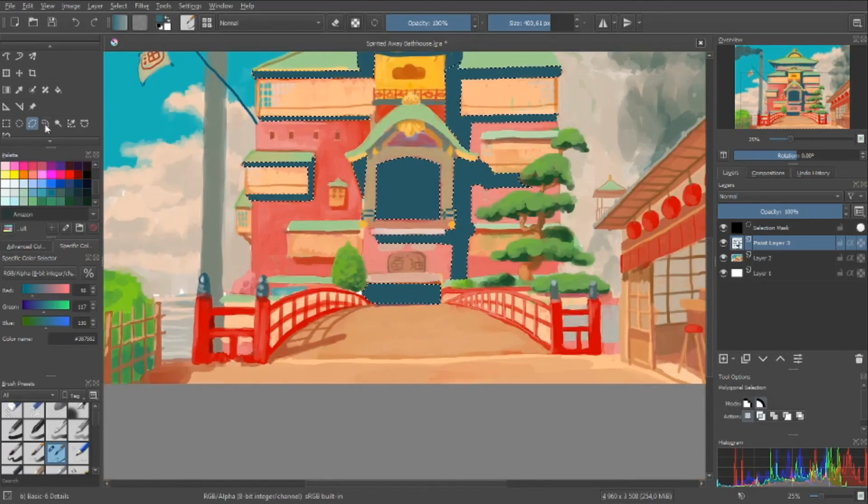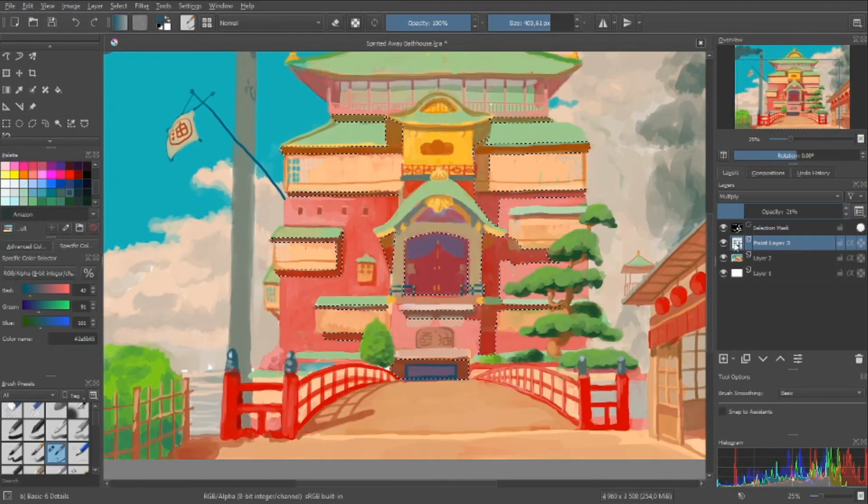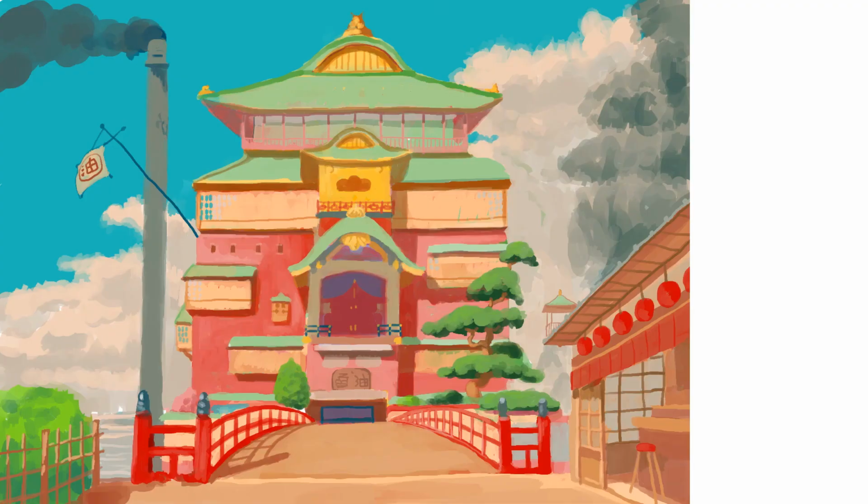And sometimes this is a waste of time because the end result just ends up being very close. But in this case, I didn't think so. So that's the final piece.